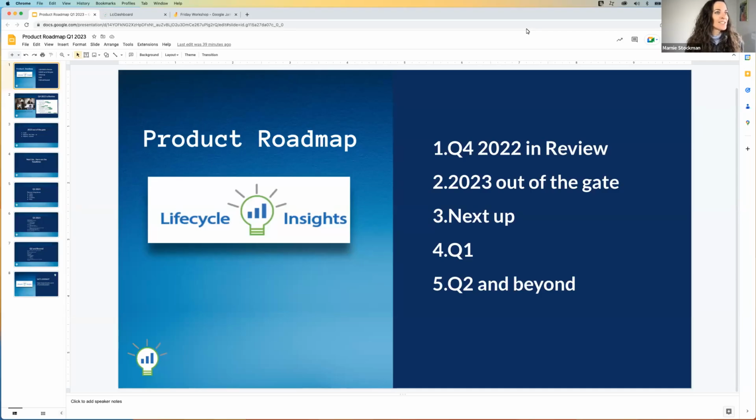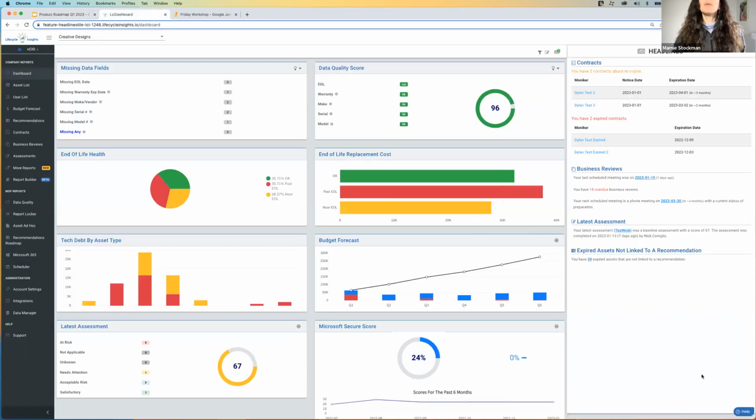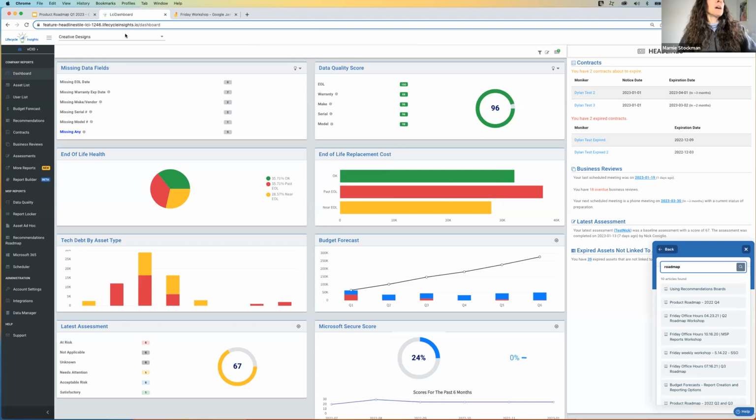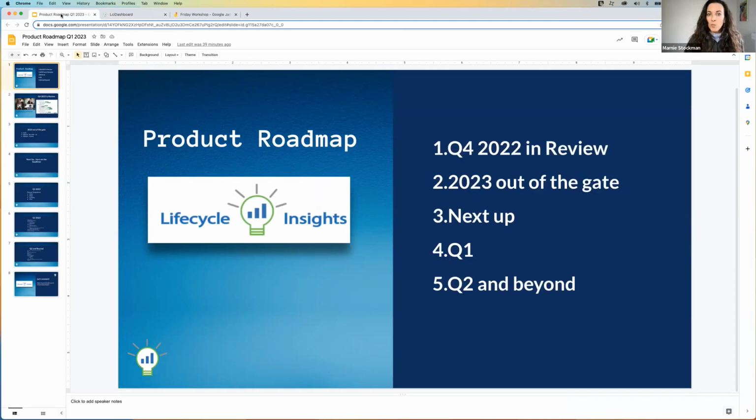All right, this is one of our favorite ones. We're going to talk about the product roadmap. So if you are new to Lifecycle Insights, you can always see the existing product roadmap by going into help and typing the word roadmap. So that's easy, but I'm going to walk through some of it.